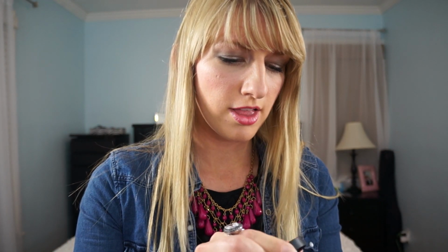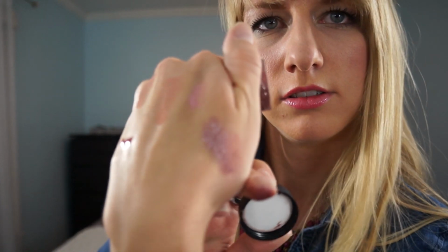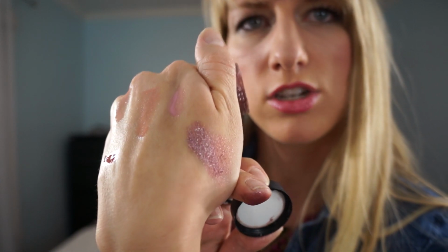So let me just show you kind of an example. This is the e.l.f. Long Lasting Lustrous Eyeshadow. And it's very, very glittery, and I put that in a weird spot. It's very glittery, it's very shimmery. I think in certain looks it's really fun, or like a pop here and there. And this, well, let me just show you.